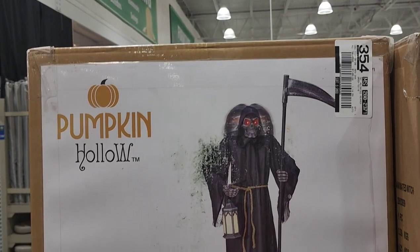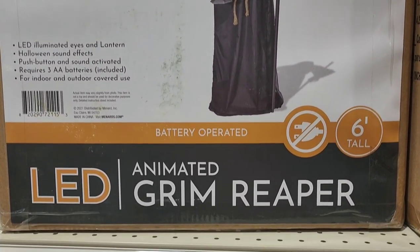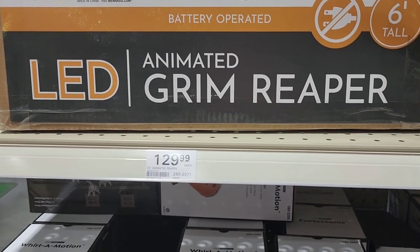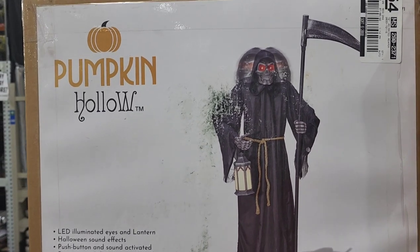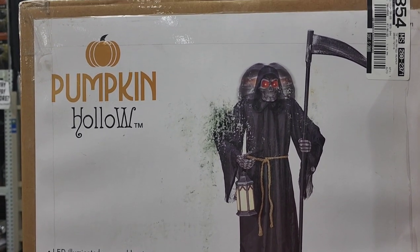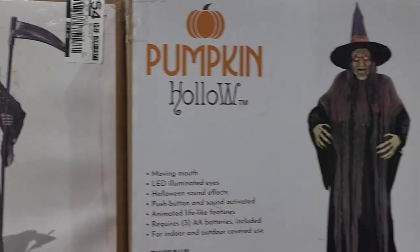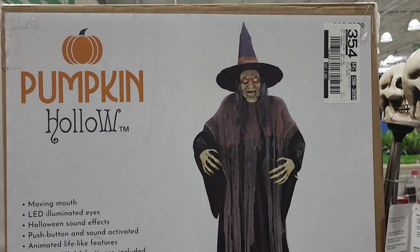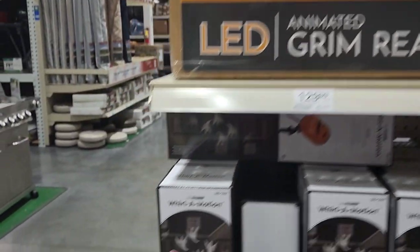We've also got a Grim Reaper here, which is not on display. He's 6 foot tall, as well as the witch. He is $129.99. I did see him in action here. Yeah, I would say he's probably more $99 worthy. But the witch, not so bad. I kind of dug her. All right, so there's that here. And let's see what else we have here.